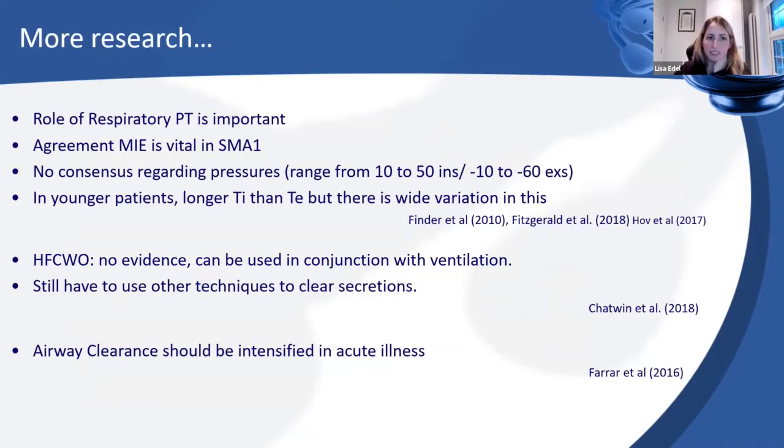Having a little look at the research. So luckily for me, they say the role of a respiratory physiotherapist is really important. So I keep my job. And if we look at it, there is agreement for cough assist being vital in SMA1. There's absolutely no consensus regarding pressures, and people range from 10 to 50 for the insufflation breath, all the way to -10 to -60 on exsufflation. And I know that the states have very fixed ideas about what they should use.